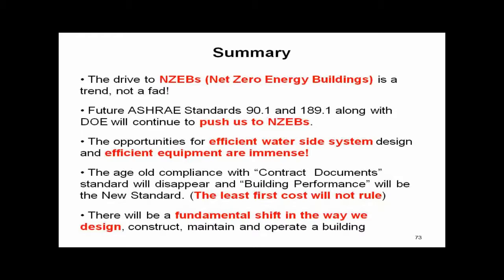In other words, our building industry is shifting. It started dramatically fast, and it's going to accelerate now. There's a big fundamental shift going on in the way we design, construct, and maintain buildings. Energy is going to be the king. Water is going to be the king. We're going to have to deal with those issues, and that change is coming. Water systems fit well with that. We need to educate ourselves on these issues for 90.1 and 189.1. Educate everybody we can find, because water systems are the most efficient systems on the face of the earth, and it's the way to go.